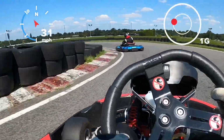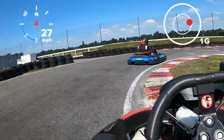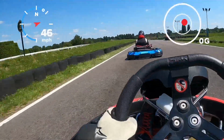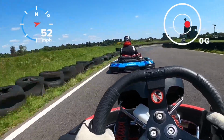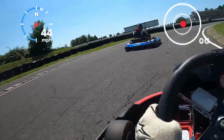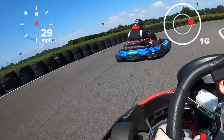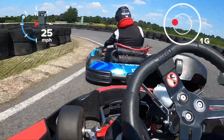And again, he takes a slightly different line. He likes to drift out wide there and use a little bit more of the track. I should probably try that, given that he's been fairly consistently faster than me. But we're not going to let him get away. We're in his tow again, just trying to put the pressure on as much as possible, and see what I can do to force him into a mistake.